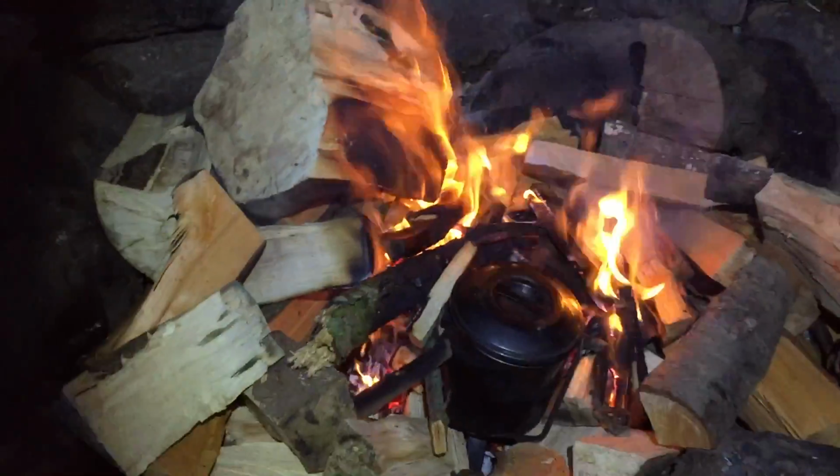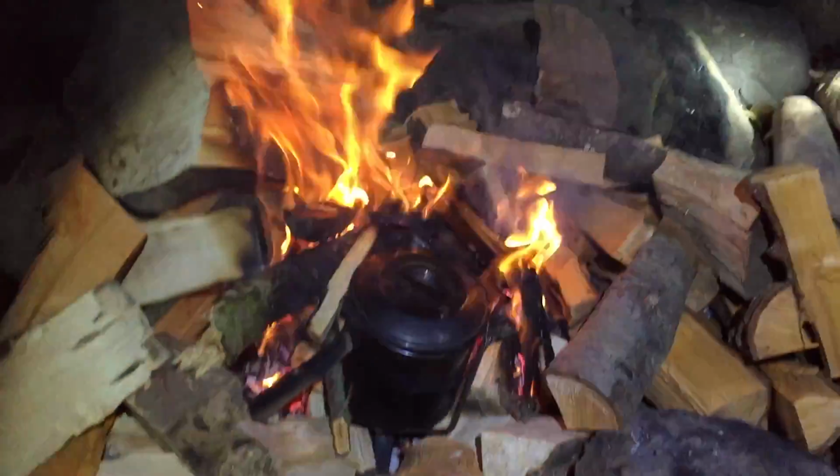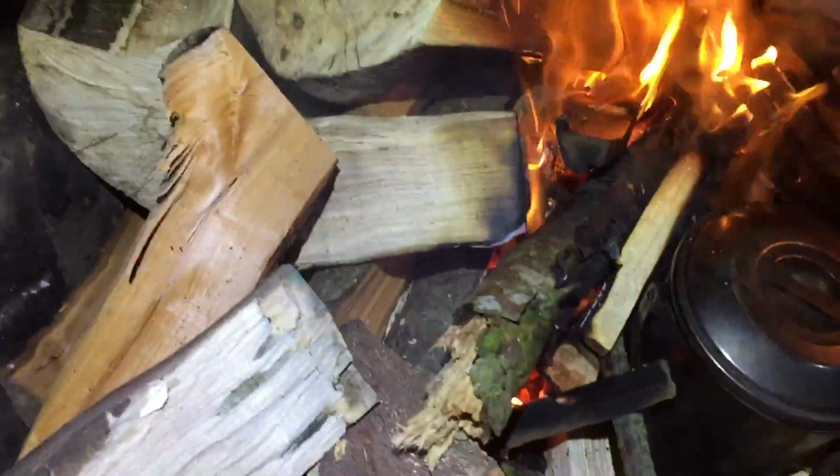I mean the frost on that fire reflector, you can see the river on the outside of the camp. We're just trying to defrost everything by the fire and getting a brew on the go. Some hot drinks in us. Can't feel my toes, man. I can't feel my toes either.